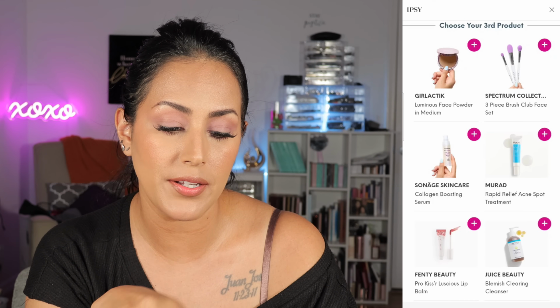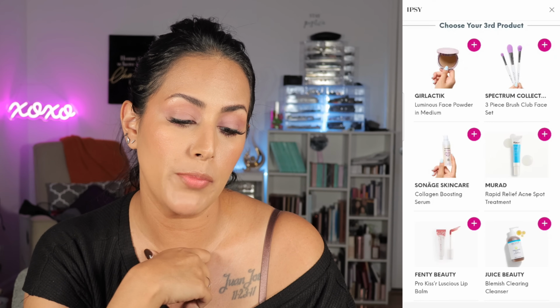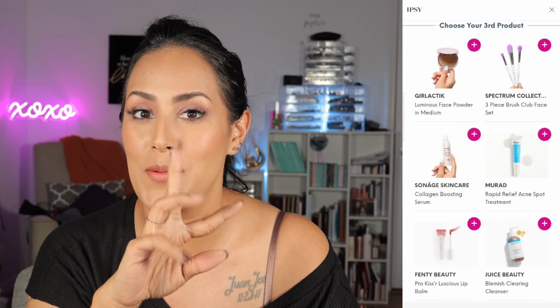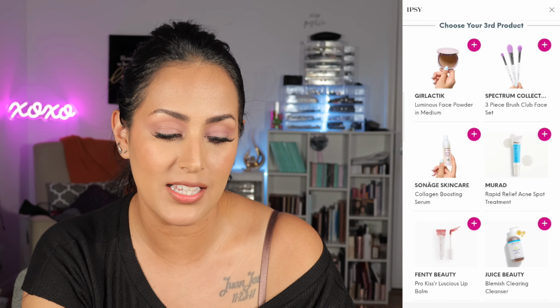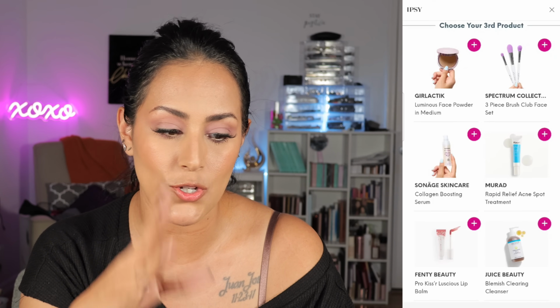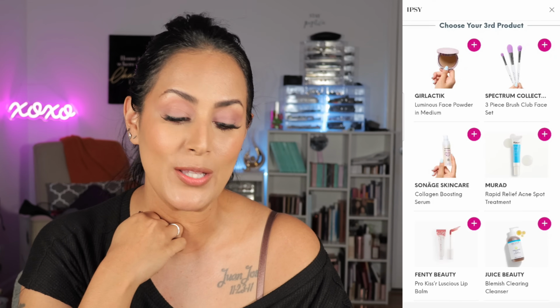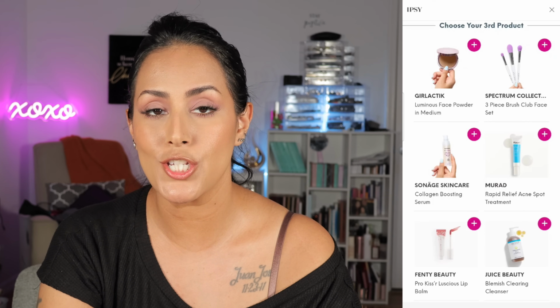Murad always has great product. The Spot Treatment Relief, I have a backup in the closet as well. The Collagen Boosting Serum by Sonage Skincare, I was thinking about that. I was kind of going between that and Fenty, girl. And then Juice Beauty Blemish Clearing Cleanser. I completely dismissed the cleanser because I was like, okay, do I want the collagen boosting serum or do I want Fenty? And I really do like some Fenty. So I went with the Pro Kisser Luscious Lip Balm. And then when I looked at my 3 selections, I was like, oh, it was kind of bleh. Right? No? Maybe it's me.